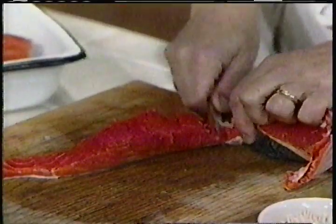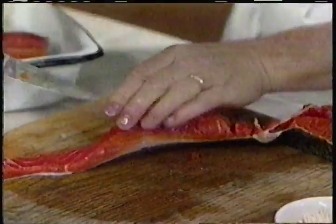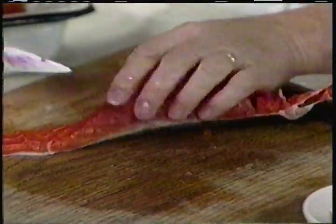And here's what I'm now going to do. I have done one side, now I'm going to do the outside skin. Notice here, you can look at it on the camera here when I see it, see? This brown tissue, this is the winter coat of the salmon.